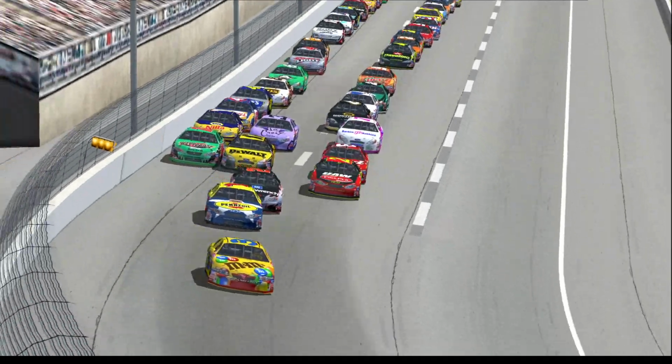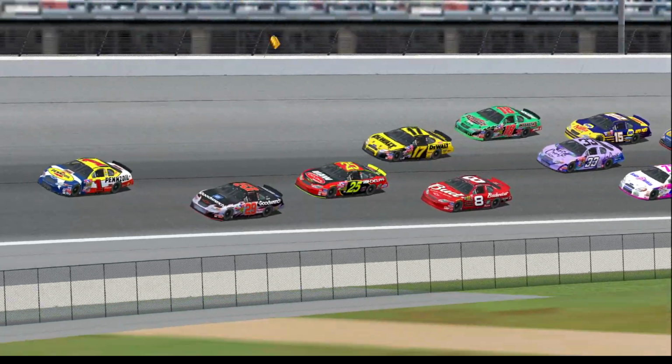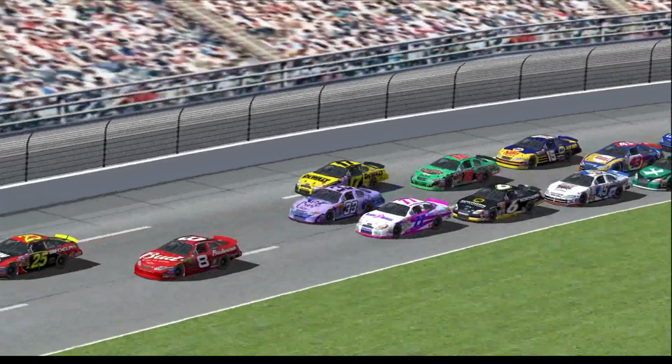Trey, it's rare you see the points leader go 3 wide on lap 1, but that's what Brett Sierra just did. Forced it to the inside of Matthew Burnett. It creates a 3 wide scenario, and now cars are shuffling around. Burnett up the racetrack, 3 wide. How about down to the bottom, Tyler Belladonna?